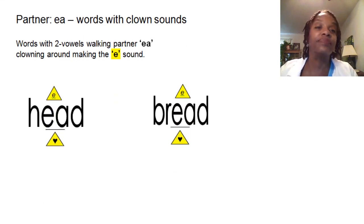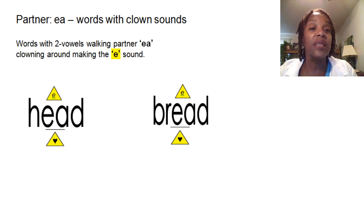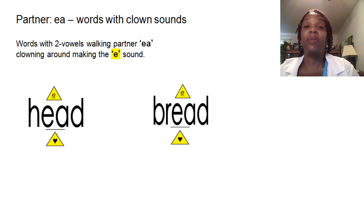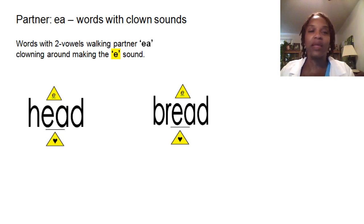Moving right along. So now we're going to sound out words that have the EA, 2 vowels walking partner sounds, and clown sounds. And what's a clown sound again? A clown sound is a sound that clowns around. It plays around. It goofs off. It doesn't say its real sound, its root sound, right? It pretends like or plays like it's another sound. That's one way to think about it.